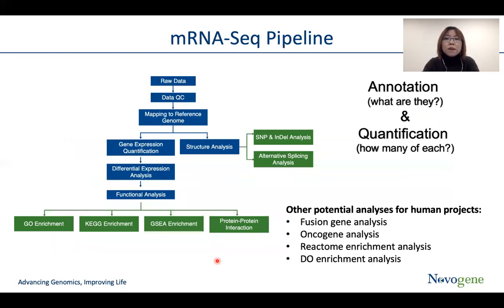Well, in a lot of messenger RNA analysis or research, we will focus on 2 questions. So we would like to know what kind of RNA are there in my transcriptome. That will be the annotation of my transcripts. And we also want to quantify each of my transcripts. That will be the quantification of my transcriptome. And here, this pipeline is the messenger RNA analysis pipeline using the NGS data.